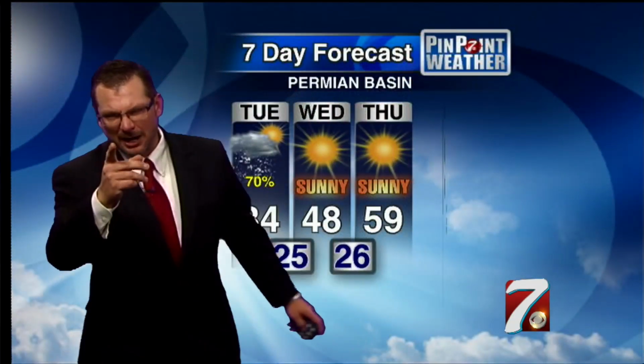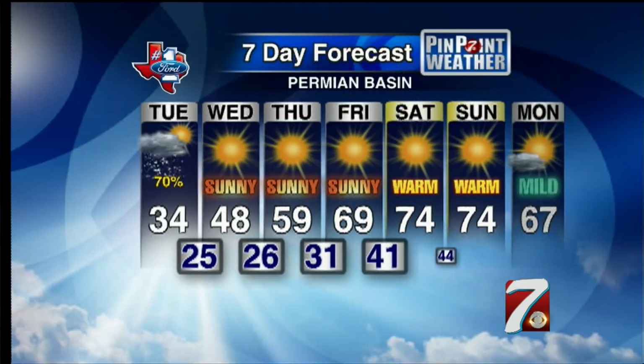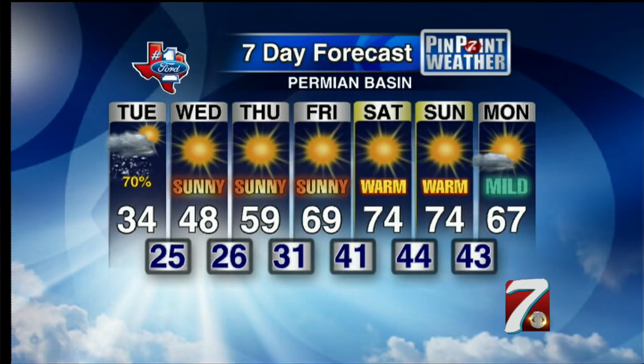Until then, though, we got one day of winter weather. That's today. Look for temperatures this afternoon in the 30s. Then it's on the way up from there. Sunny skies, 40s, 50s, 60s the rest of the week, even 70s this weekend out ahead of that next big weather maker that'll be a wind producer a week from today.